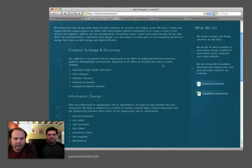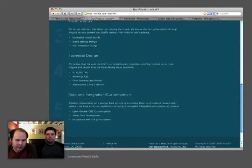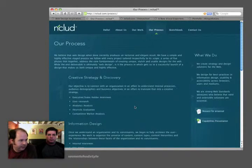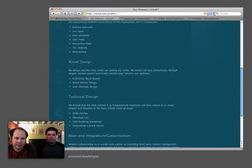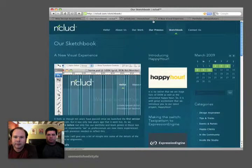But all these really subtle drop shadows and subtle lines that fade in and fade out. All these details that really add to the completeness of the site. Every detail has had some attention paid to it. Yeah. And I think it's really good stuff.